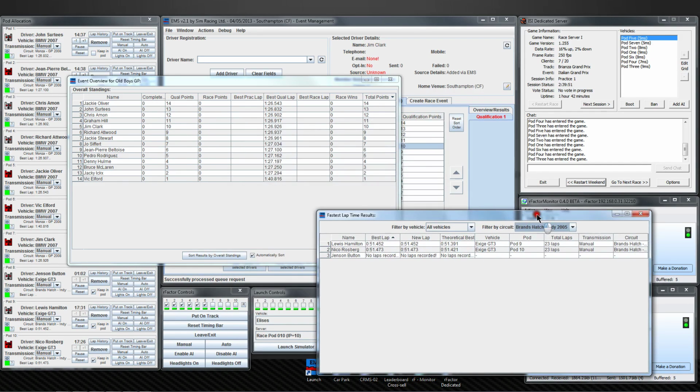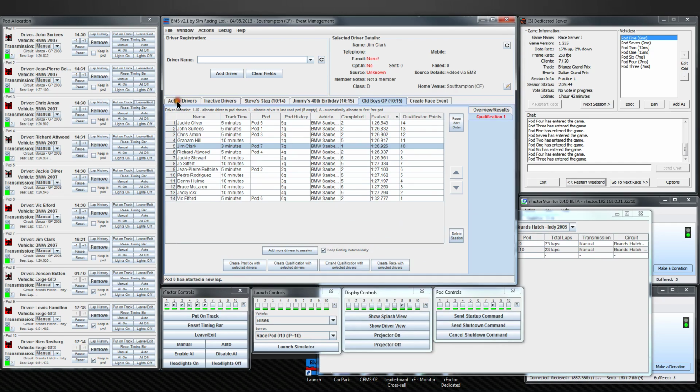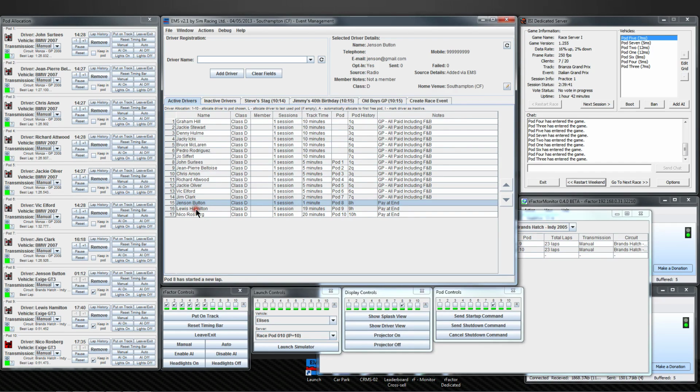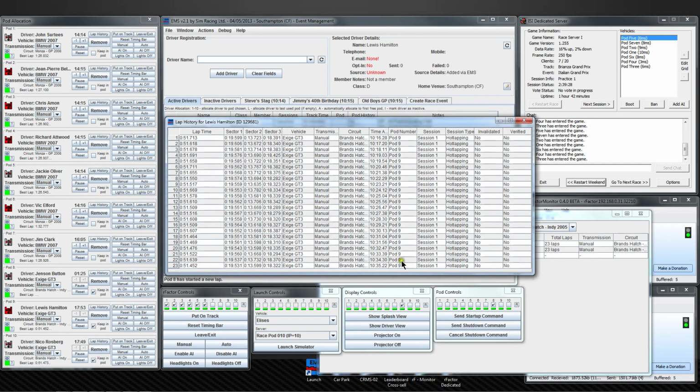So waiting for the second half of qualifying to finish, the race controller is going to show us the kind of information that can be shown per driver. So just selecting Lewis Hamilton here and clicking on View Laps, we'll be able to see all of Lewis's laps and sectors here from his visit today. There we go. And also the kind of operations that can be performed. They can be allocated to different drivers, validated, invalidated, deleted, all of that kind of thing. All of the kind of operations you might like to perform in a live operating venue.